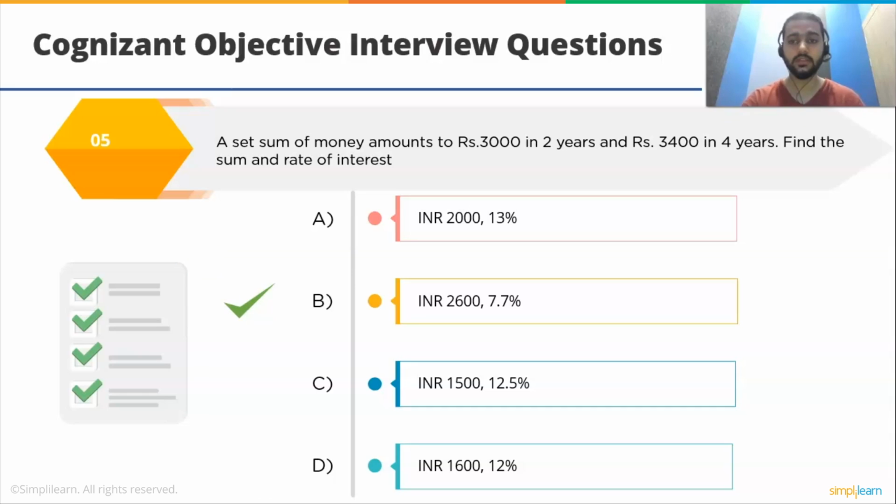The interest paid in 2 years would be 3400 minus 3000, which is 400 for 2 years. So for 1 year, we will divide 400 by 2, which comes out to be 200. Then the principal sum at the beginning is 3000 minus 400, that is the interest for 2 years. So we'll subtract 3000 minus 400, which comes out to be 2600. So 2600 is the principal sum at the beginning. Now if we apply the formula of rate of simple interest, that is 200 divided by 2600, the sum at the beginning, into 100, then it comes out to be 7.7%. So the correct option is option B, 2600 and 7.7%.